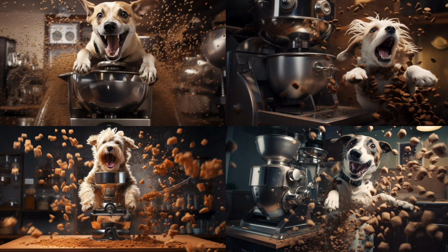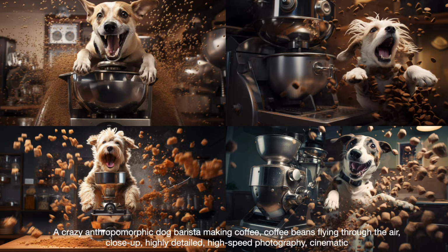And look at this, a grid of four. Now this one was a little bit off the wall prompt. The prompt that I used was a crazy anthropomorphic dog barista making coffee. And I told it that coffee beans are flying through the air. It's a close-up, highly detailed, high-speed photography, cinematic.